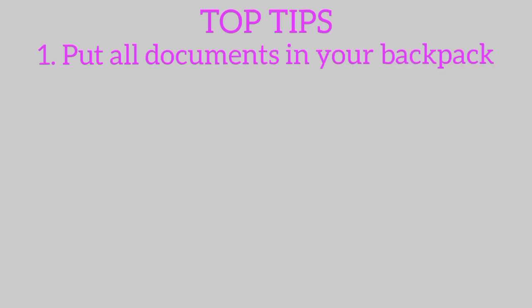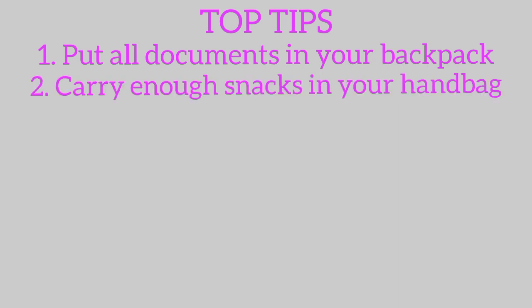So, top tips that can be useful to you. Number one, put all your important documents like your international passport in your backpack so that it can be handy throughout the journey. Number two, don't be like me. Stock up your bag with enough snacks to munch on while on board. You may not be able to eat what you'll be given.